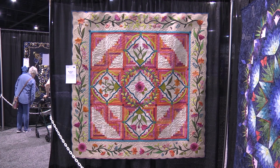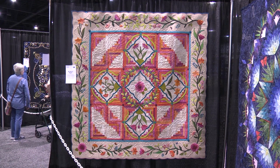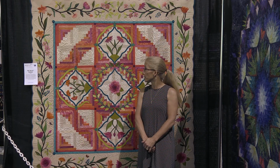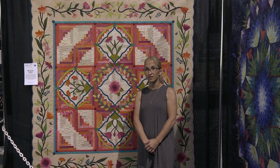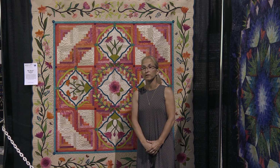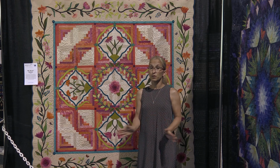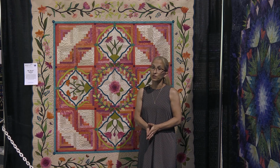So now I'm here with what is almost my most recent quilt, my truly most recent one, just debuted yesterday at a different show, but this one is from last year, 2018, and it is called My Secret Garden. This quilt began, like sometimes my quilts do begin, where I really just need to get into my studio and piece.